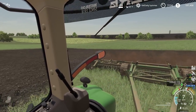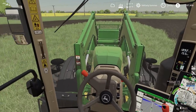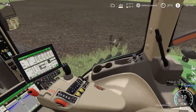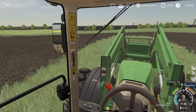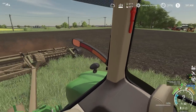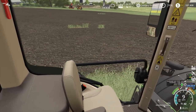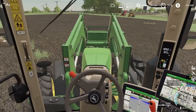Right down on the ground and start heading off again. Almost done already, so it won't take long for this. And we just had to flatten this all out here. This is the last pass here already. Man, quick. Looks like I got a few slivers that I need to pick up over here. Get them quickly.